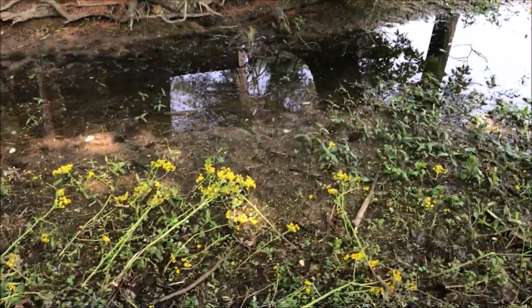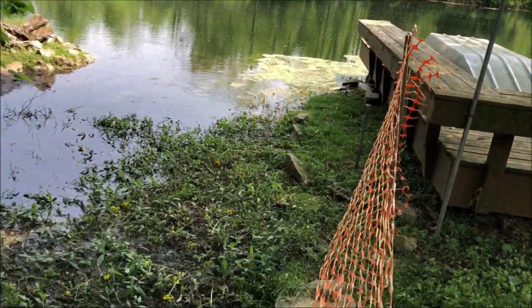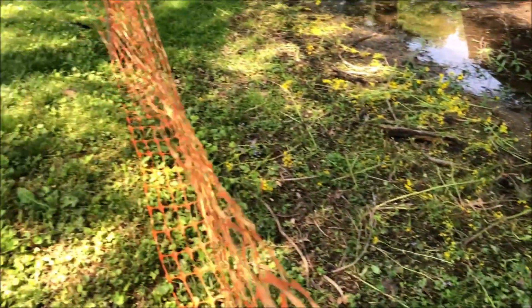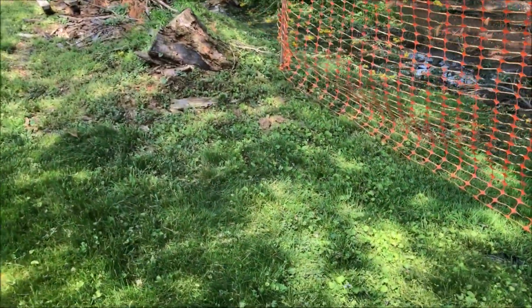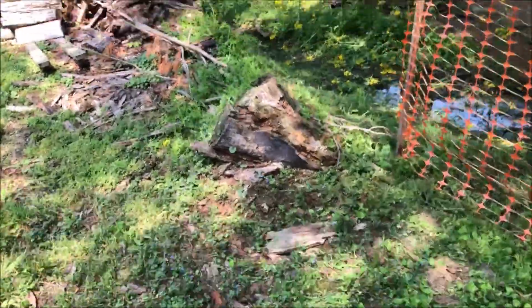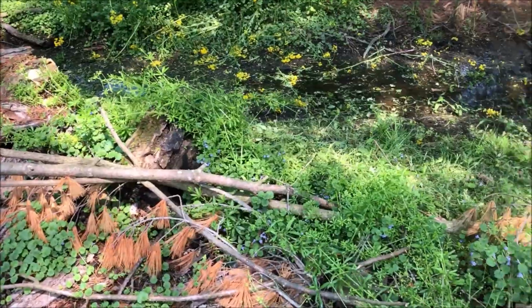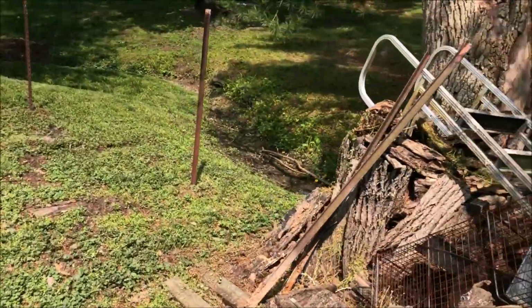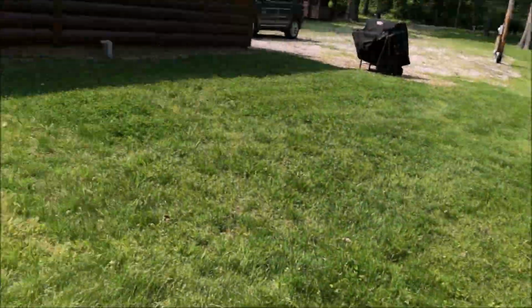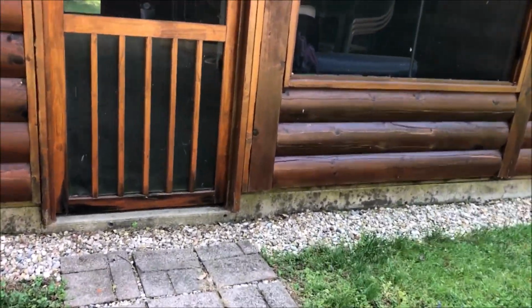You can see I took the weed eater and trimmed the weeds on this side of the ditch. Did leave them a little long right here. It's part of my effort to try to keep the geese out, and we've had no geese. These have all been mowed. Everything's looking pretty good, if I do say so myself.